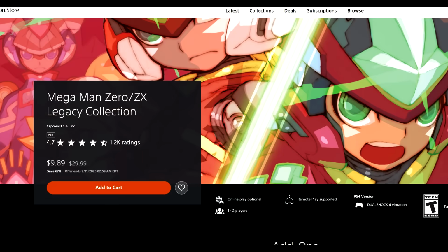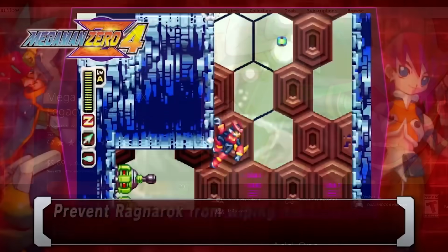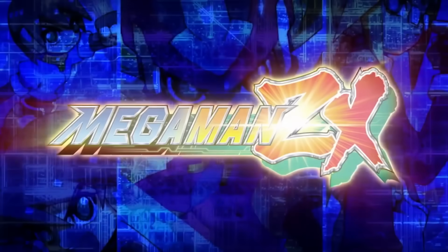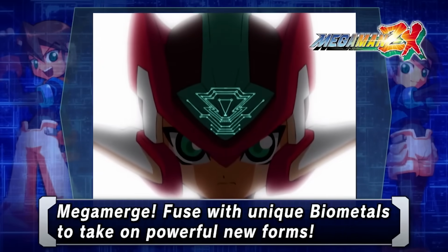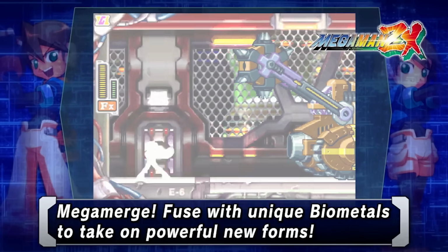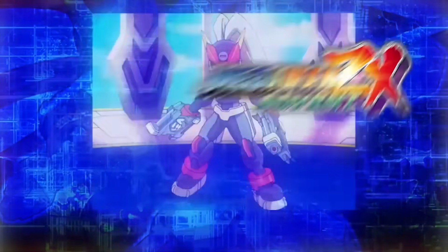Next up, we have Mega Man Zero ZX Legacy Collection, 67% off for $9.89. A collection with 6 games in it: Mega Man Zero 1 through 4, and then ZX and ZX Advent. Zero 1 through 4 were Game Boy Advance games that are very much on the shorter side. ZX and ZX Advent were both Nintendo DS games, so they do have the janky, wonky screen setup.